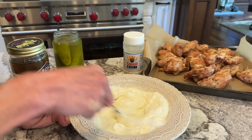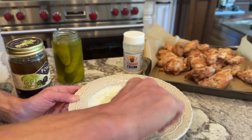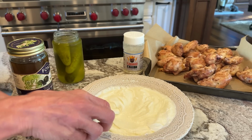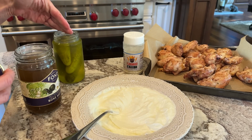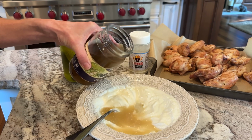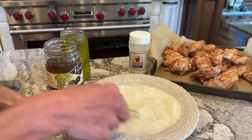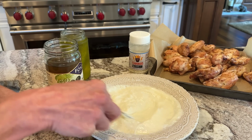And then you have a choice. You can use just pickle juice if you want to, or you could use just chicken broth or beef broth if you want to. I usually use beef broth, but I do have some chicken broth here. I'll open up. Or you could blend the two, give a little bit of acid with the broth. But I'm gonna add broth. I'm one to always add broth instead of like heavy cream or something to my sauces because broth adds a lot of flavor without adding all the fatty calories.